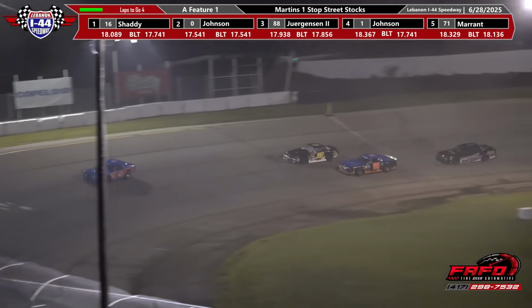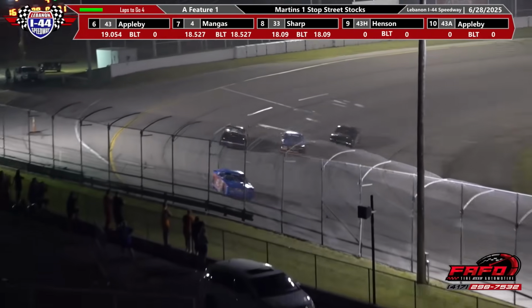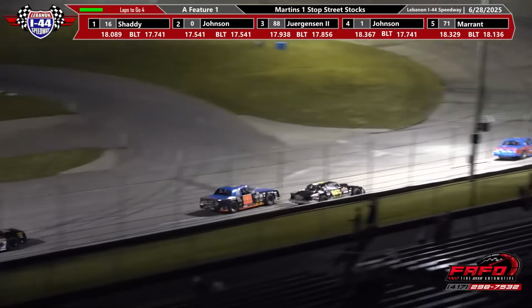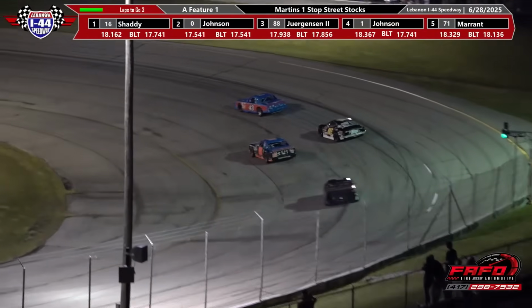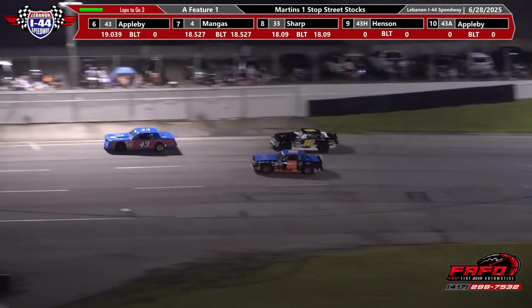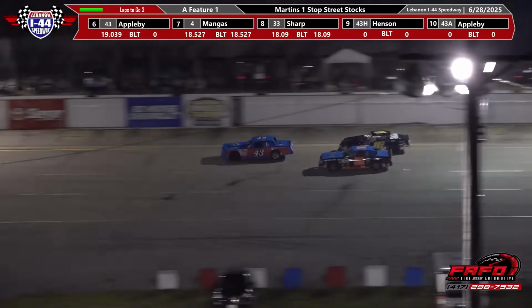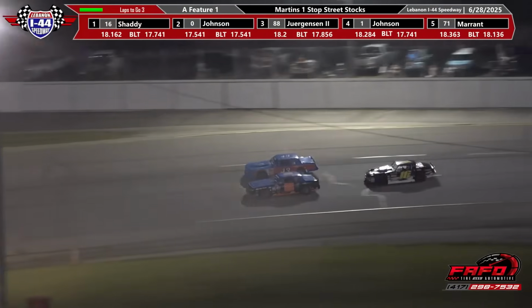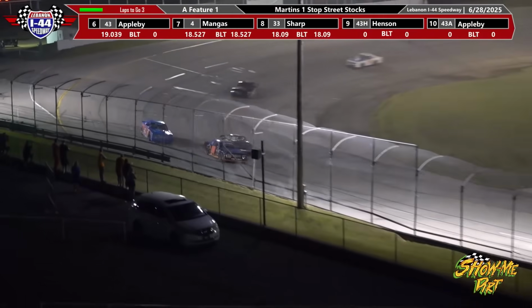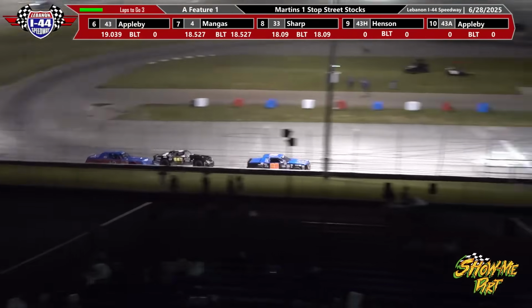Here we go, working through lap traffic. What a race we've got down the front stretch, side by side. Lap cars coming into the picture. Johnson going on the inside, Shaddy on the outside with Corey Hinton in front of him. Johnson's going to use Hinton as a block. Johnson takes the lead going into turn number 4. Out of 4, down the front stretch they go.